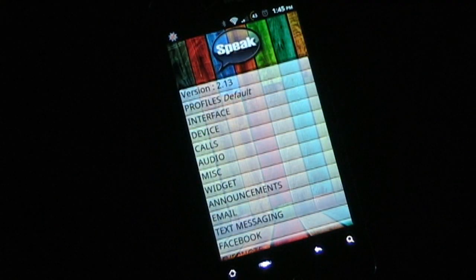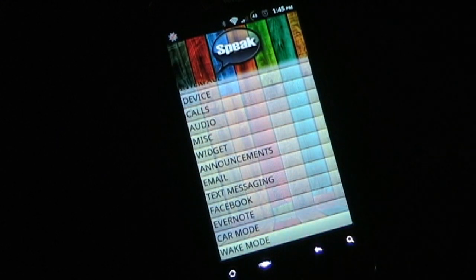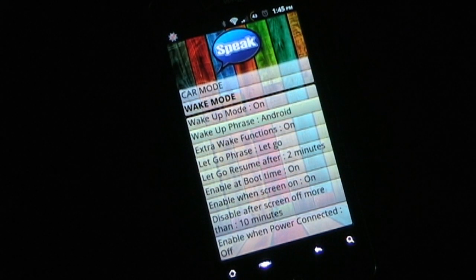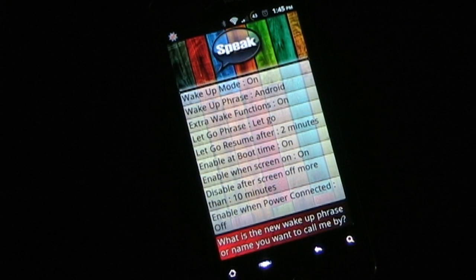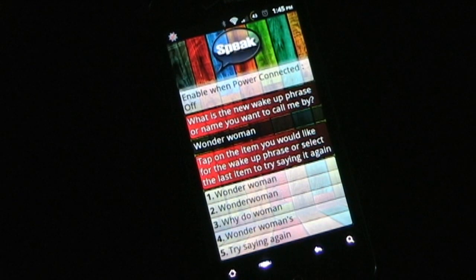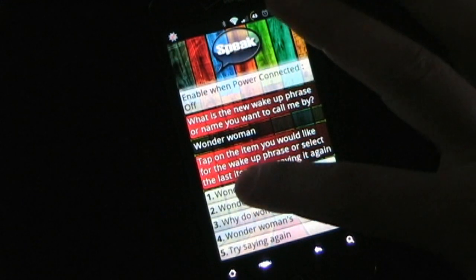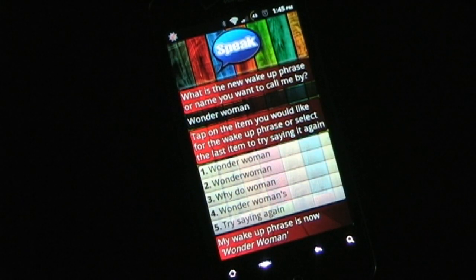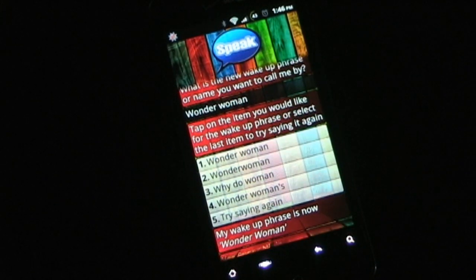Your settings are displayed. Tap on any setting to toggle through the available options. What is the new wake-up phrase or name you want to call me by? Wonder Woman. Tap on the item you would like for the wake-up phrase or select the last item to try saying it again. My wake-up phrase is now Wonder Woman.